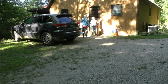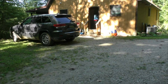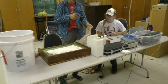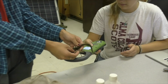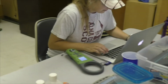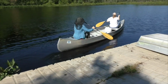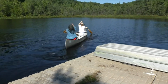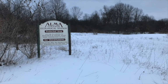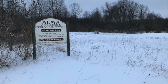So as you saw, we have a research classroom facility. The ecology course has been taught out here, medicinal plants have been taught out here, a lot of natural history courses have been taught out here. And here, students are back doing their lab research and putting electronic tags in the snakes for future identification. So Alma College has a number of opportunities for research, both on campus and out in the field at the Alma College Ecological Station.